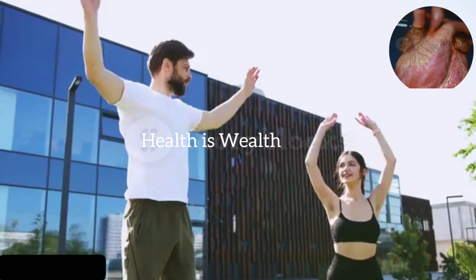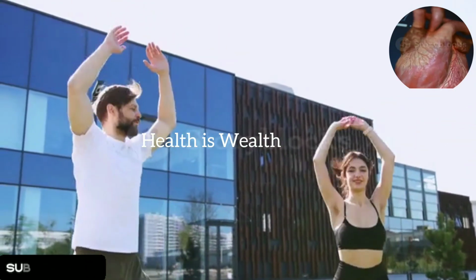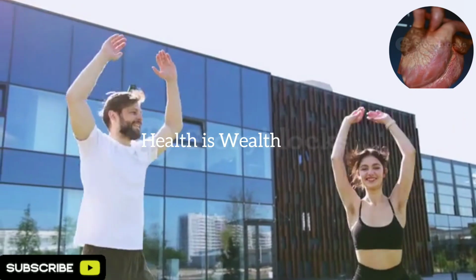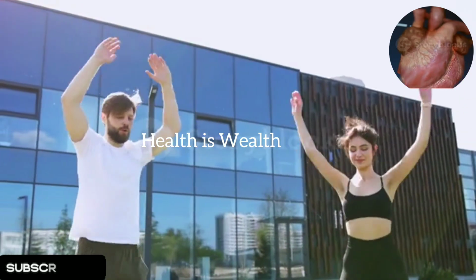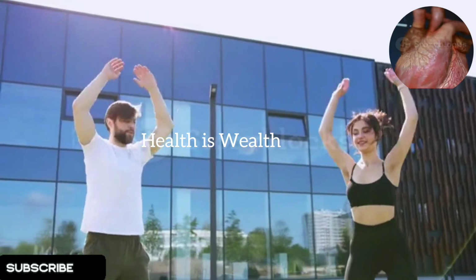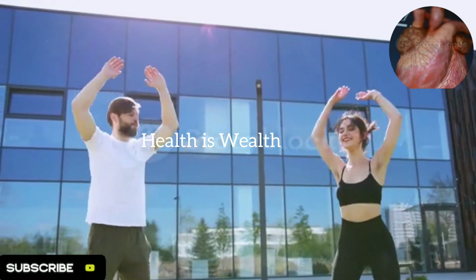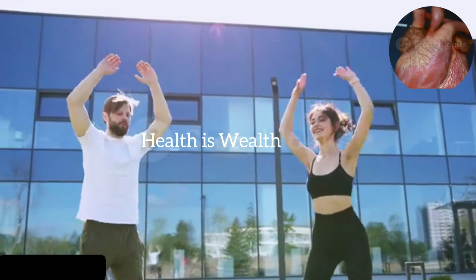Exercise regularly. Regular exercise has been shown to help lower cholesterol levels. Aim for at least 30 minutes of moderate intensity exercise, such as brisk walking or cycling, on most days of the week. Even small changes, such as taking the stairs instead of the elevator, can make a difference.